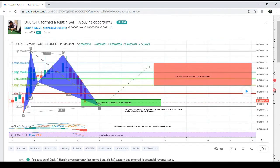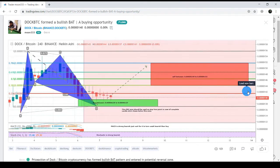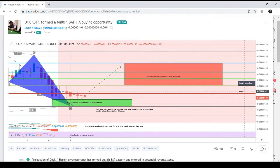And this is the DOG Bitcoin chart, and on this chart you can see the price action has formed a bat pattern and the price action is still moving within the potential reversal zone. So we still have a chance to earn from this asset because the price action did not break down this support and the pattern is still valid.